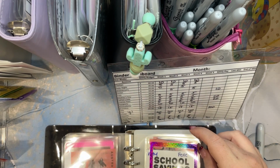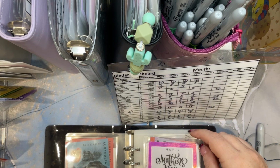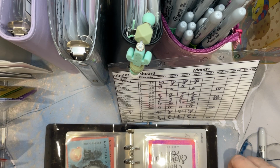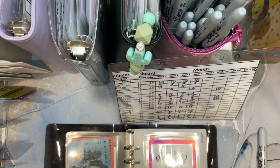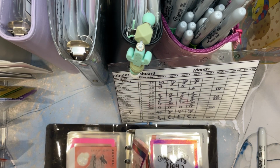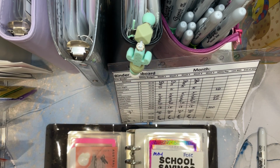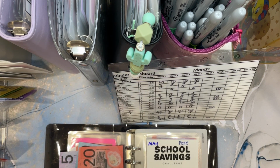Easter gets skipped on week one. Fate gets skipped. Well, Mother's Day and Father's Day. Fate's going to get $5 in it from Father's Day, because I'm just skipping Father's Day at this point in time whilst we are trying to bulk this up.